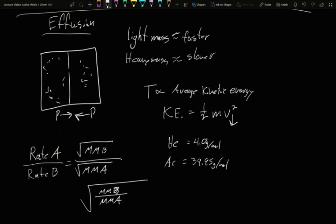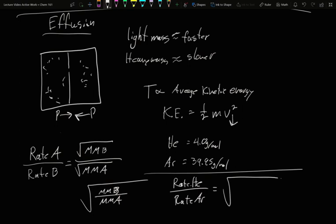As a result, you can say, how much faster will compound A move than compound B? If we try that for helium versus argon, it's going to be the square root of 39.95 divided by 4.00. Basically, it's going to be the square root of 10, 40 divided by 4. The square root of 10 is 3.16. What this tells us is that helium will effuse 3.16 times faster than argon will.